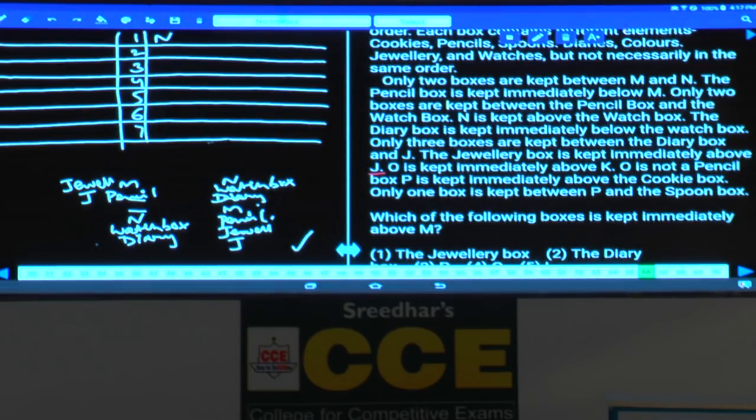First one is N, next one is watch box. After this N, it must be watch box. Next one is diary, and the next one is what? M, and after this M, pencil box, and below this pencil box there is jewelry box, and below this jewelry box there is J, isn't it? Now, we have taken this information.